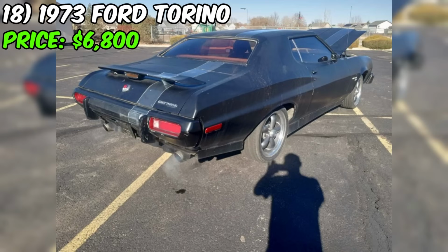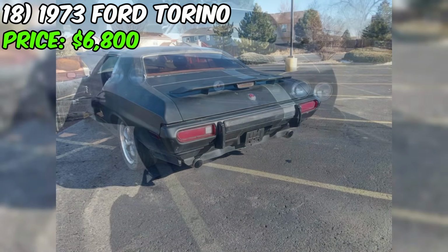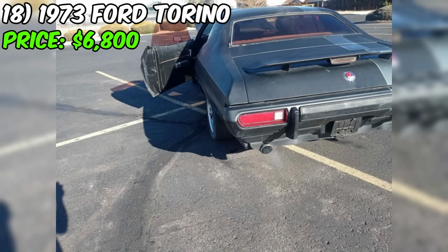18. We've got our eyes on a 1973 Ford Torino that's up for grabs on Facebook Marketplace, and it's listed at $6,800. Let's dive into the details. According to the seller's description, this 73 classic beauty has been driven for 88,354 miles and comes with an automatic transmission. The exterior color is a sleek black, but unfortunately, there's no mention of the interior color.